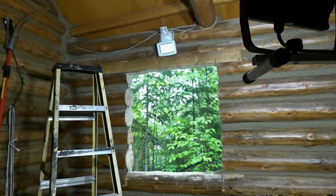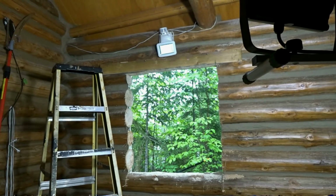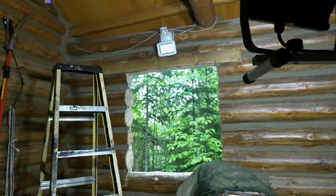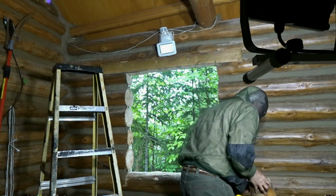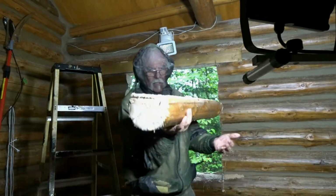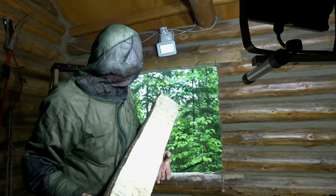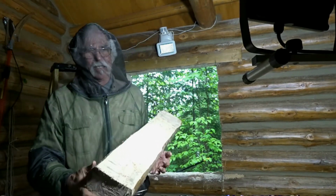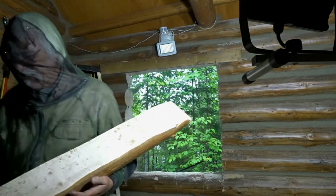They're never perfect when you're doing that final cut. But I think you guys would agree, this is one of my better cuts for above my head with a 440 chainsaw. I'm happy about that.